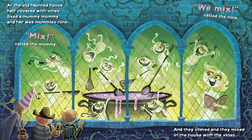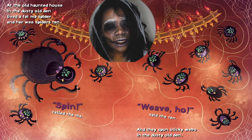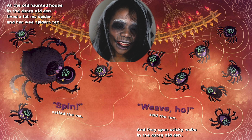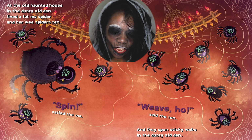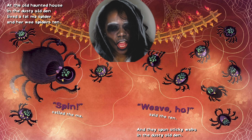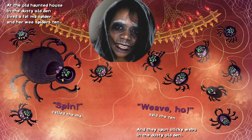At the old haunted house, half covered with vines, lived a mommy and her wee mummies nine. Mix! called the mommy. We mix! called the nine, and they stirred and they mixed in the house with the vines. At the old haunted house, in the dusty old den, lived a fat moss spider and her wee spiders ten. Spin! called the ma. Weave ho! said the ten, and they spun sticky webs in the dusty old den.